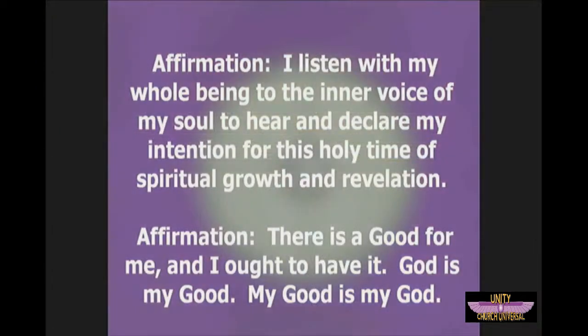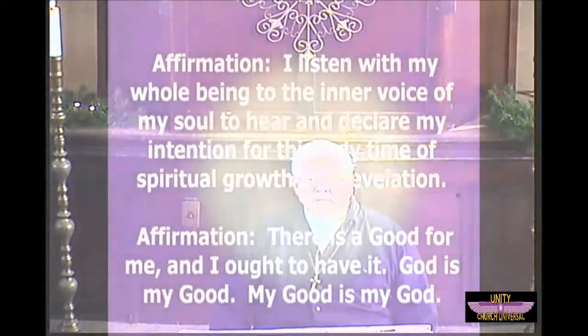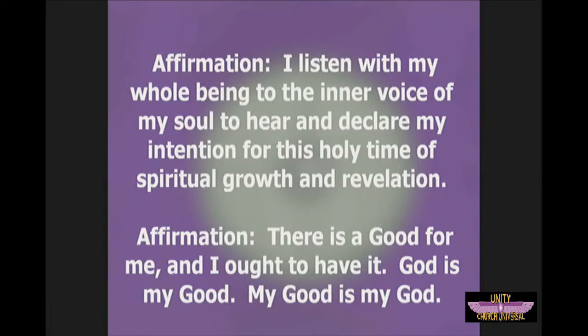So the affirmation at the bottom of page 6, that affirmation is, I listen with my whole being to the inner voice of my soul to hear and declare my intention for this holy time of spiritual growth and revelation. Together, I listen with my whole being to the inner voice of my soul to hear and declare my intention for this holy time of spiritual growth and revelation. And now speak it silently. And speak it silently once again. You listen with your whole being to the inner voice of your soul to hear and to declare your intention for this holy time of spiritual growth and revelation. Amen.